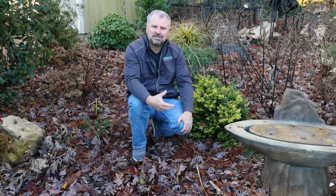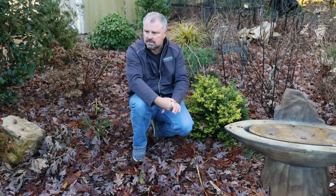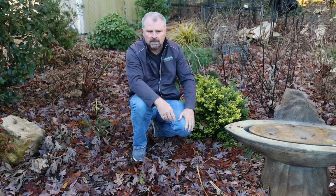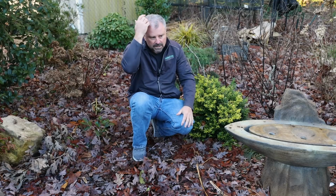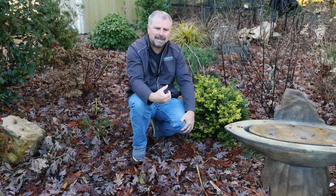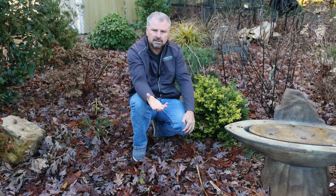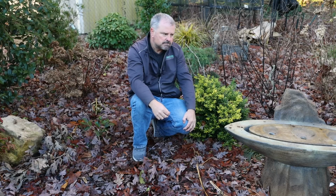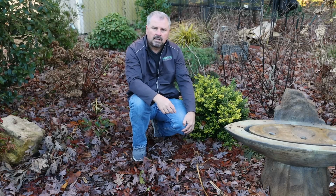For me, it's supposed to look like winter out here. I do tidy up, so there's not pots laying everywhere and tools laying everywhere and things that need to be planted and piles of things. And I'm trying to keep it neat, but I don't have an expectation that in November, December, January, the garden is going to look pristine. I feel like, and that's a personal thing, I don't think it needs to look perfect that time of year.